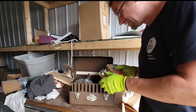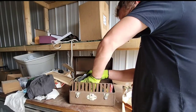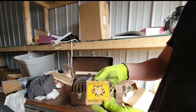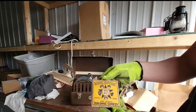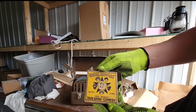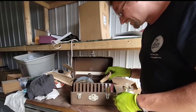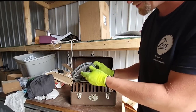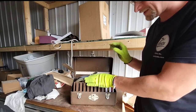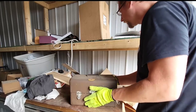Wow. I mean, this thing is just loaded with cash. There's another movie down here. Oh, Our Gang. Wow. Little Rascals, Our Gang. Man. And who knows what's on these strips here. I might just have to get a projector. Where am I going to find a projector, huh? Probably in this unit.